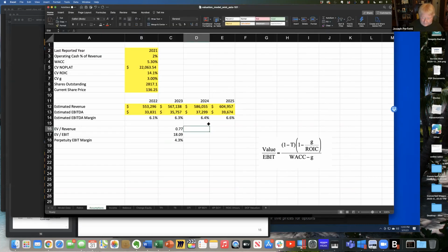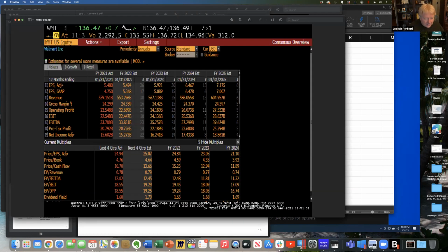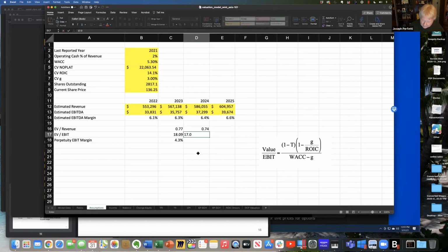Notice what happens if I go to 2024. EV to sales is 0.74. EV to EBIT is 17.09. Notice how they're the same? Because that's the point, these equations have to sync together on a cash flow basis. Otherwise, there are arbitrage opportunities. So we're going to use the second forward year, but the multiples are basically telling us, because we know the tax rate, we know the ROIC, we have a G, we've got a WACC, we can back into these numbers. So back to the market, we know this has to be the 4.3% perpetuity EBIT margin.